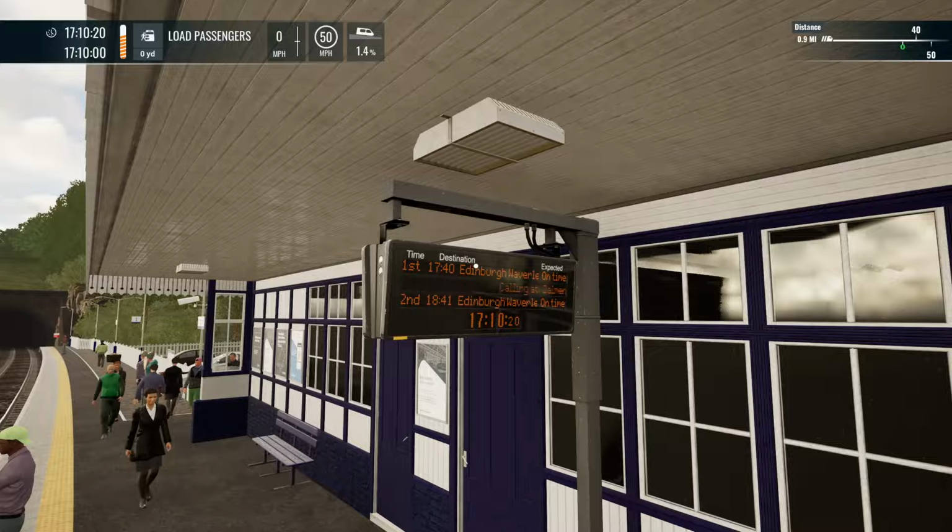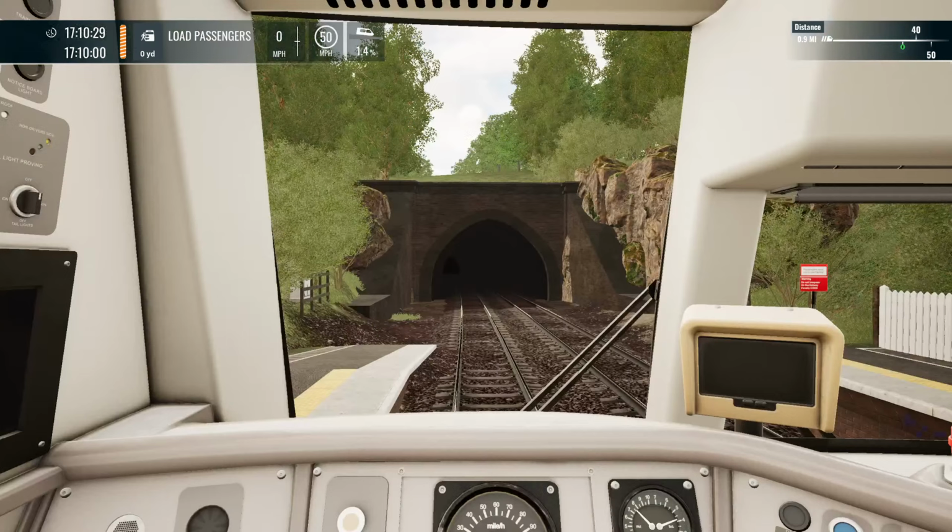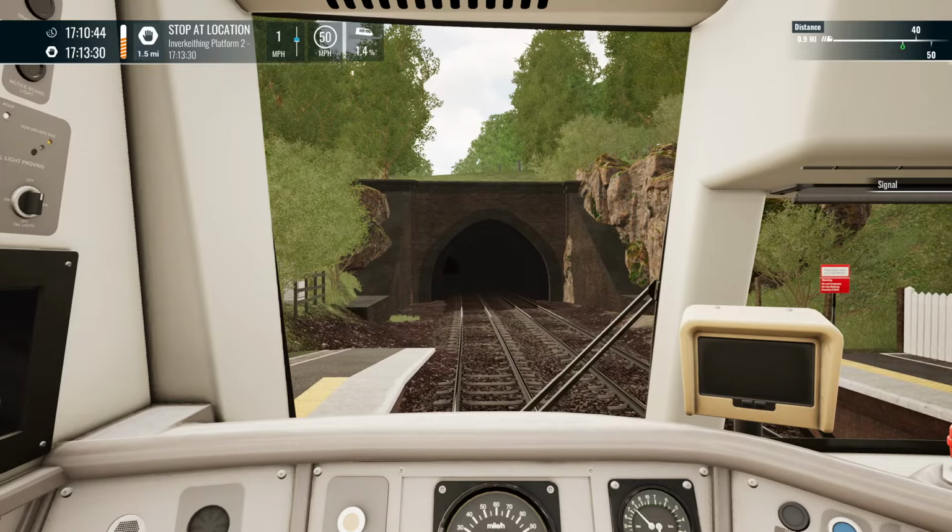Edinburgh Waverley. Got any other services? Crazy, if you do make night ones in the future, I recommend 30-minute headways. Okay. I guess it's definitely not the demand at that time of night. Right, off we go to Inverkeithing.